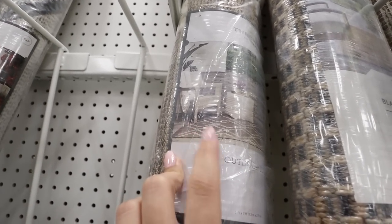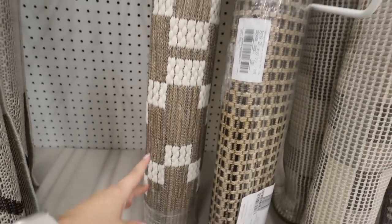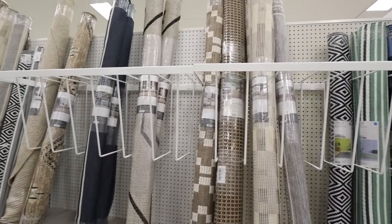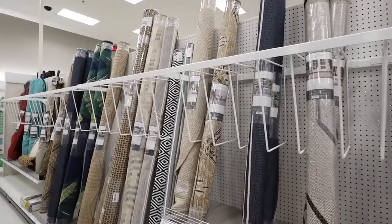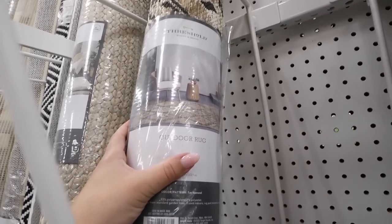This is the bigger version of the 2x3 we were just looking at. This is from Threshold. This is a 5x7. This one is $60. So they just have them all laid out by size and all the different patterns, and each one has a picture, but I always recommend pulling them up on your phone too to get an even better look at exactly what it's going to look like.